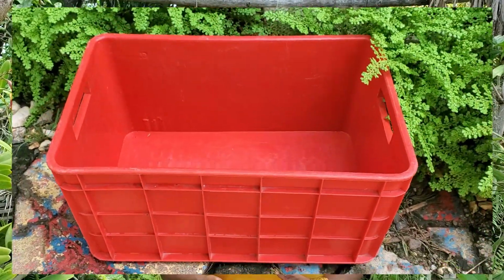So try and invest in a crate, or a carton box is just as fine, or you can bring your shopping cart.